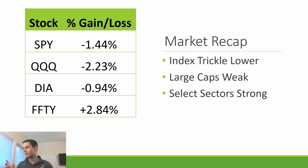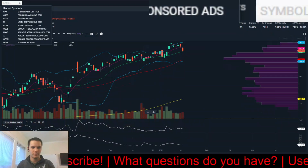And you could see that's partly caused by a lot of the large cap names continuing to trade within their base, or even lower, like Facebook, and I'm not sure about Amazon. We'll get to that, but small sectors stay strong. Got a couple trades off this week that worked well. So let's break down those charts.